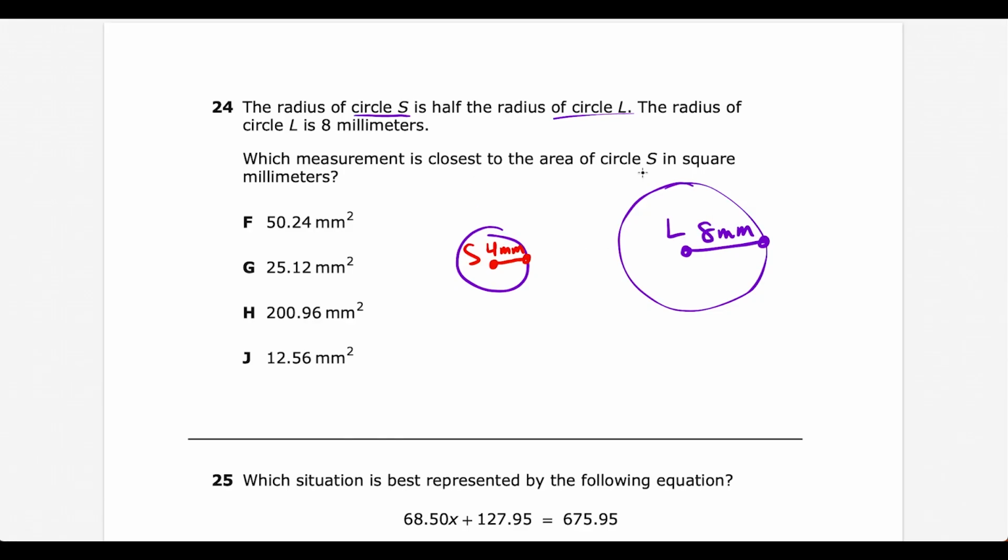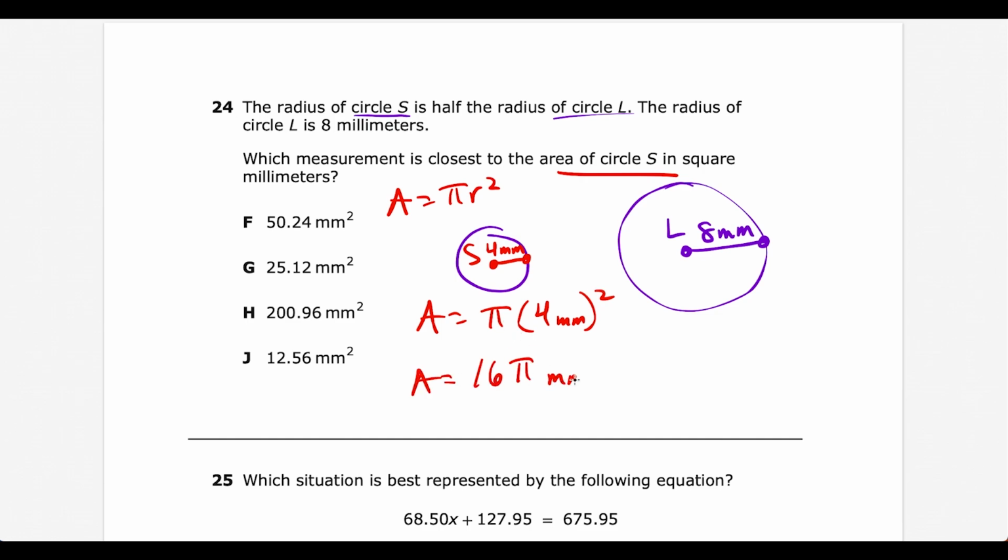Now, which measurement is closest to the area of circle S in square millimeters? Well, we know the area of a circle is pi r squared. So what we're going to have here is A equals pi times 4 millimeters, and this is being squared. And 4 times 4 is 16, so we're going to have 16 times pi square millimeters like this. And now just scanning the answer choices, I could use a calculator for this, or we could use a little bit of common sense. Just know pi is roughly 3.14. And we know that 3.14 is greater than 3, but not by a lot.